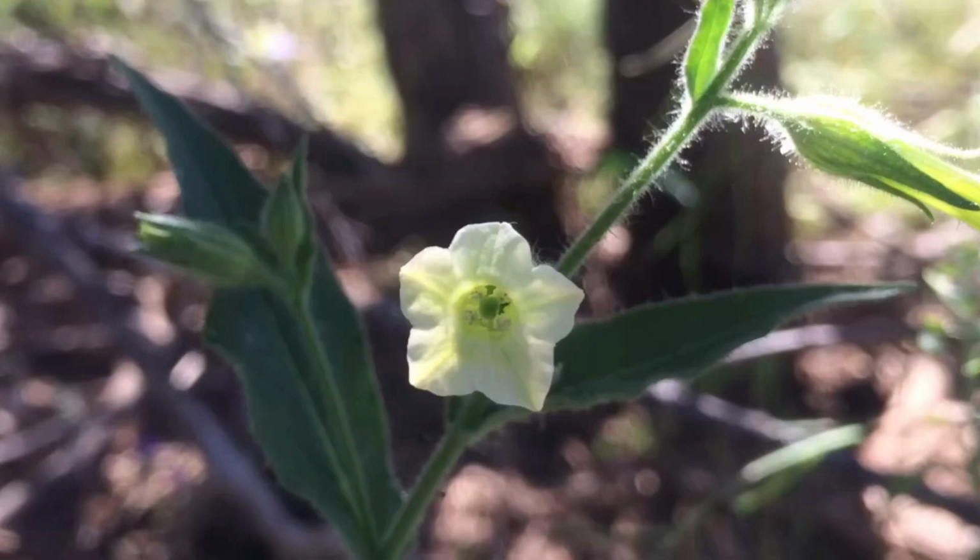Now they're usually going to be found in the desert scrub below about 5,900 feet, and they're usually along washes, rocky slopes, and among the creosote bush, like I said earlier. Now they bloom almost all year round as long as there's adequate rainfall, so you might be able to find them most of the time. These ones I actually found in about the middle of March.